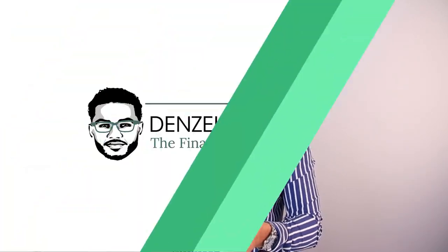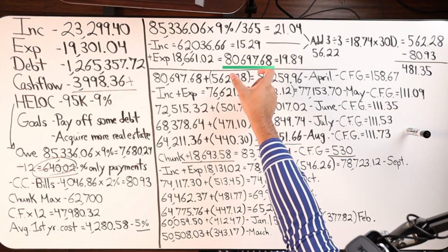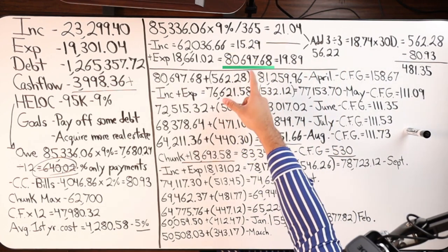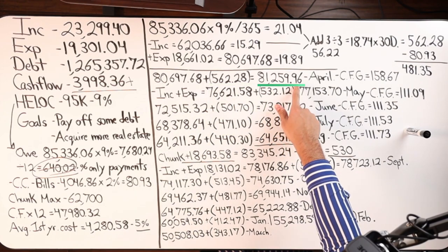We're paying interest no matter what, right? Our goal is simply to reduce that cost as much as humanly possible and then compare what is the net cash flow gain for doing that. So when we're looking at this right here, $562.28 is what we're overestimating our cost to be. Balance at the end of the first month of doing velocity banking here in April 2023, $80,697.68. So then you add the interest. Here's your ending balance, $81,259.96.